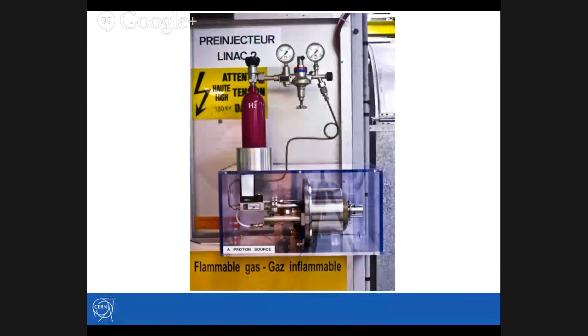As I said earlier, we accelerate two kinds of particles in the LHC. We accelerate protons, which are one of the two components of the nucleus of atoms. We use hydrogen in gas form, which is ionized, and then we separate the electrons from the protons and accelerate the protons. But we also accelerate lead ions. We have a small piece of very pure lead, which is heated up. A gas of lead is taken out and stripped. It is charged positively along a path, and then accelerated the same way that I was speaking about earlier.